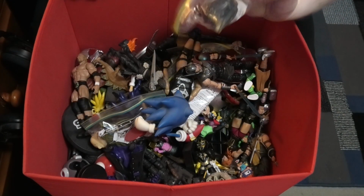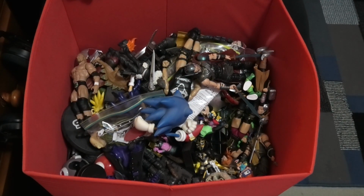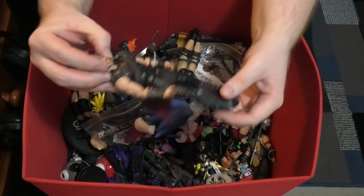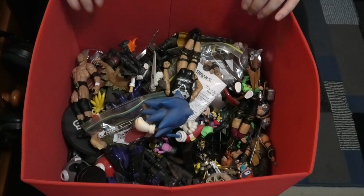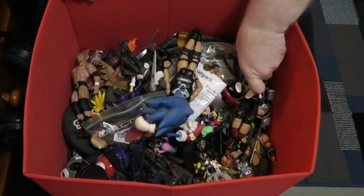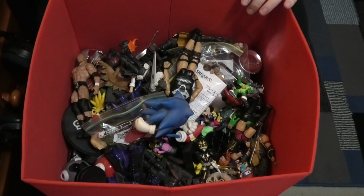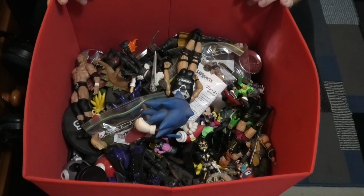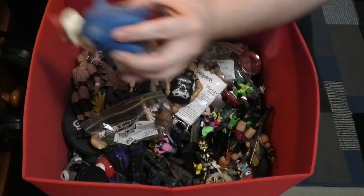Couple of Predator swappable parts. Oh, I better turn that gun off. Well, there's the actual Thor from Thor 3. There's Lady Thor. Really cool. Oh, I get the feeling she's in the other box. I'll keep looking. This is fun. Going through. Sonic. Gotta go fast.